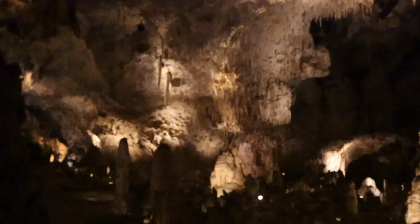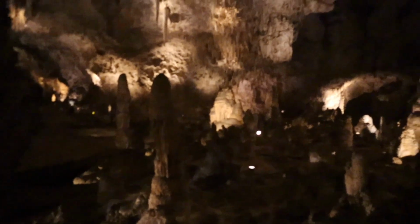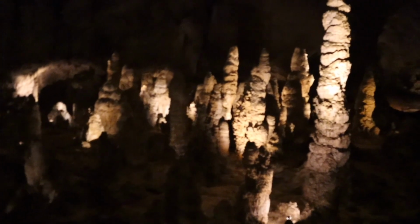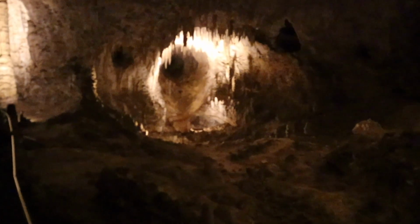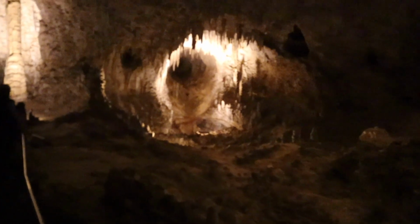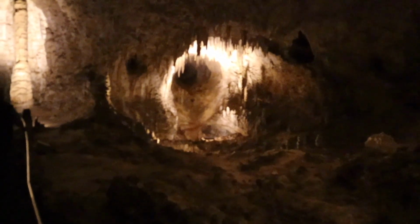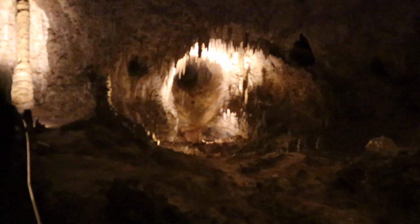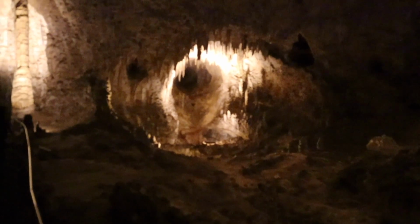The 2.5 miles of the hike takes approximately an hour and a half to 2 hours, depending on how much time you spend at each of the areas to look at each of the cavern rooms. There are multiple rooms in the cave. I think there was 11 different rooms. There's the green room, the king room, queen room, then there's the boneyard, and then a tunnel, which is not really a room.